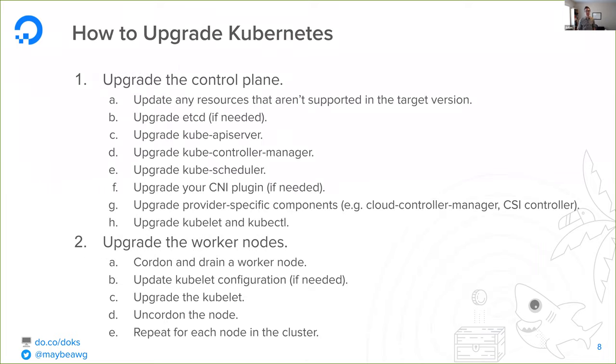So here's an expanded view of what you have to do. This is probably still incomplete, and it's going to vary depending on your exact environment. But when you upgrade the control plane, you're upgrading a bunch of things. And there's some ordering you have to be careful about, although some of these steps can be done in different orders. So the first thing you're going to do is read the release notes for your new Kubernetes release, figure out whether you're using anything that's deprecated in your current version and not going to be supported in the version you're upgrading to. And you're going to update those things if you need to. So updating any resources that are no longer supported in your cluster. Then you're going to upgrade etcd if you need a new etcd.